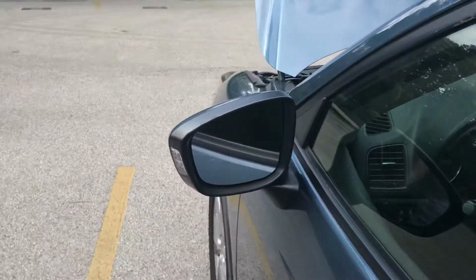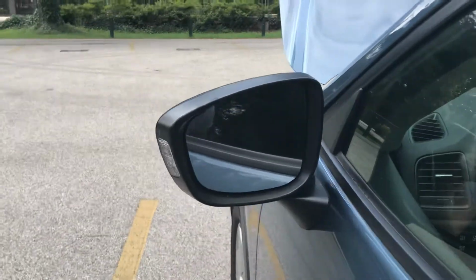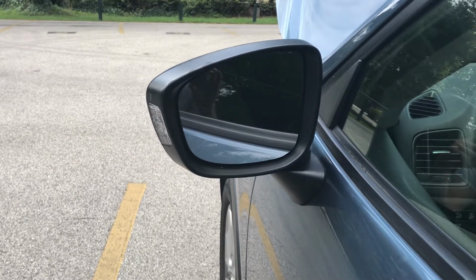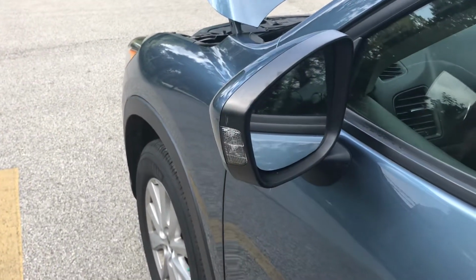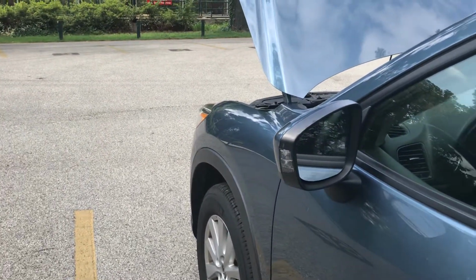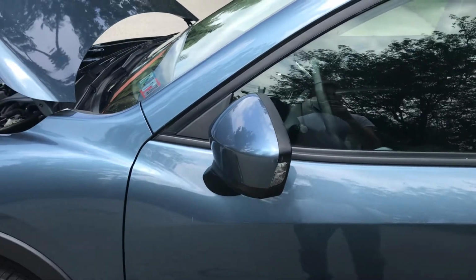This does have the blind spot monitoring, which was one of the features I was looking to get on the car. That's an added safety feature. I do like that. It doesn't give you a lot of false positives for the blind spot monitoring. And it does have the turn signal indicators on there, which they changed in later years. I really don't like the way that they are on this car. They just kind of face backwards. I know later years they wrap around to the front, but it is still there, and that is a nice feature to have.